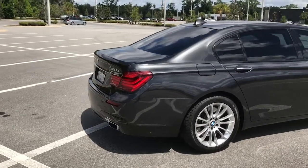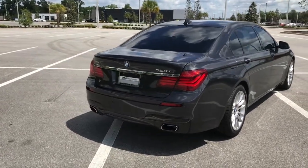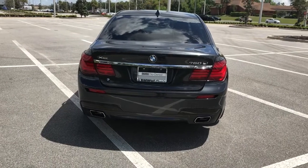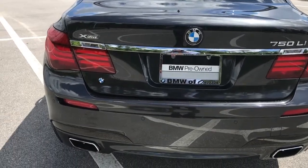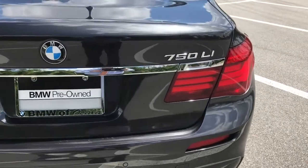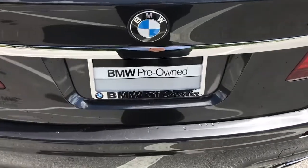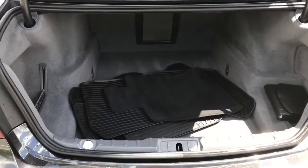Come along the back, it has the full adaptive LED tail lights, dual exhaust for the 4.4 liter V8, some more of the chrome finishing around here in the back, and more park distance control sensors like we saw on the front bumper. And this one is the all-wheel drive version of the 750, and it also is the L, which means it's the longer wheelbase compared to the standard.